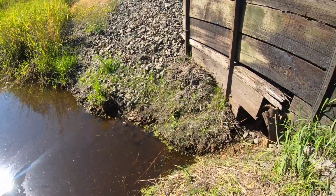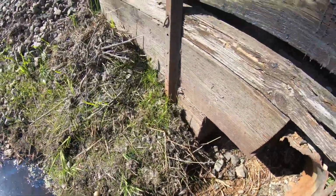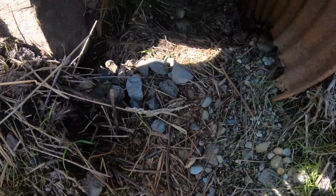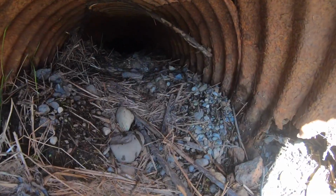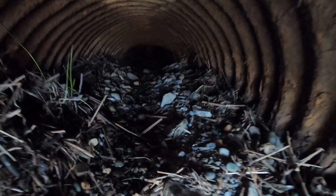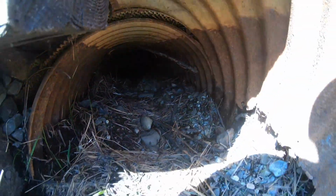Let's get a shot of the culvert. Yeah, this thing looks dry. Okay, I don't think there's anything in there. Hold up. Oh man. Well, we're in here now. Yeah, and I can't see the other side. Okay, so I can only see about maybe 9 feet in there. So what I'm gonna try to do here is take the tripod. Okay, that's as far as I can move it. Hopefully when I'm editing, I can see what's going on there.